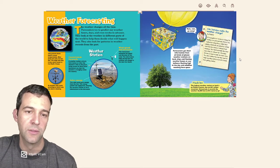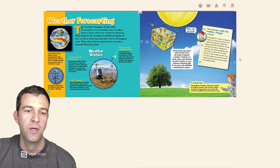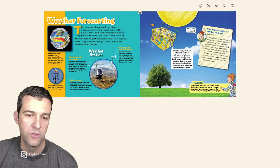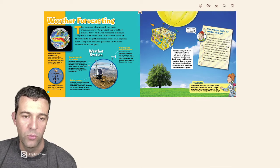Weather forecasting. The weather changes all the time. Forecasters try to predict our weather hours, days, and even weeks in advance. They look at the weather in different parts of the world to help them decide what will happen next. They also look for patterns in weather records from the past. Here's a weather station. The instrument measures the speed and direction of the wind. The information helps decide how the weather will change in the next few hours.